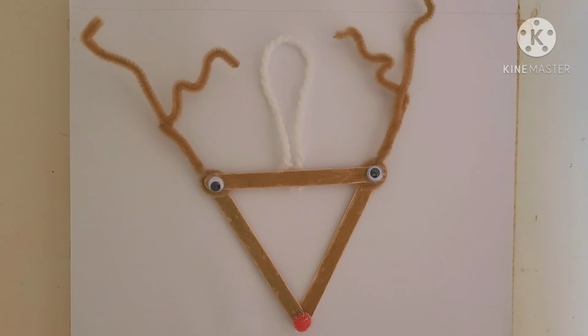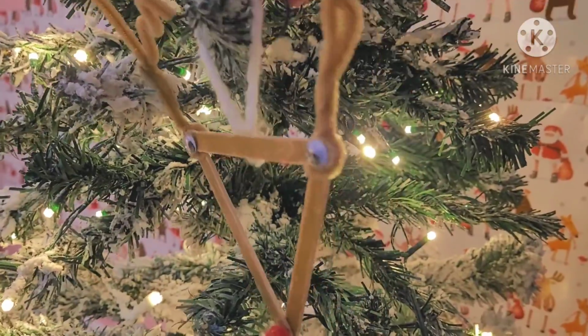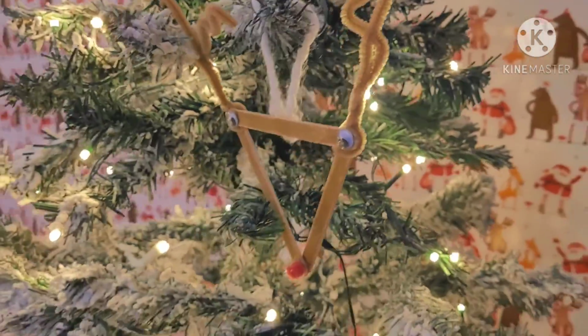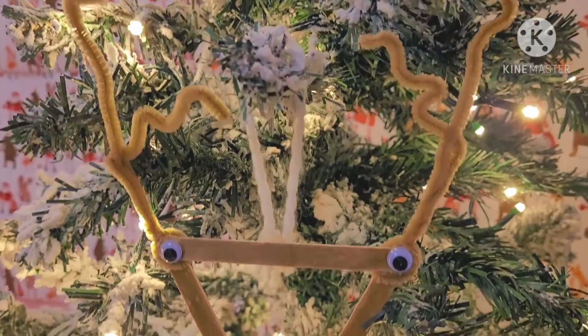And now you're all done making your Rudolph the Red-Nosed Reindeer ornament. This is what mine ended up looking like. I decided that I wanted to hang my ornament on my little Christmas tree. You can hang up your ornament if you want, or you can give it to a family member or friend.